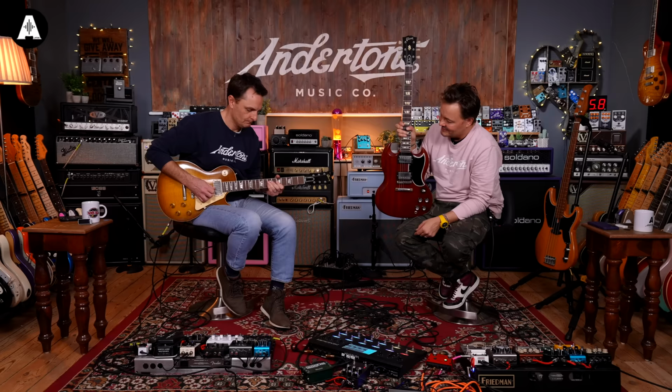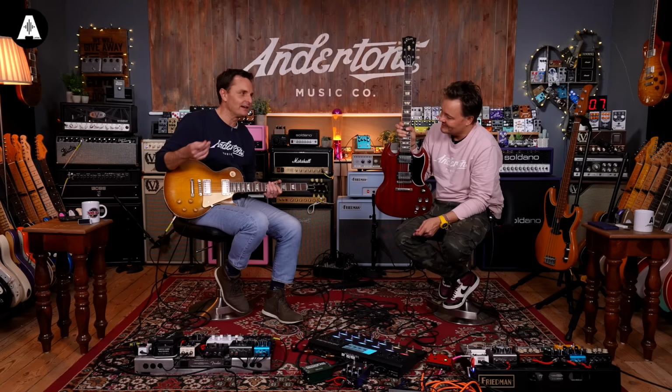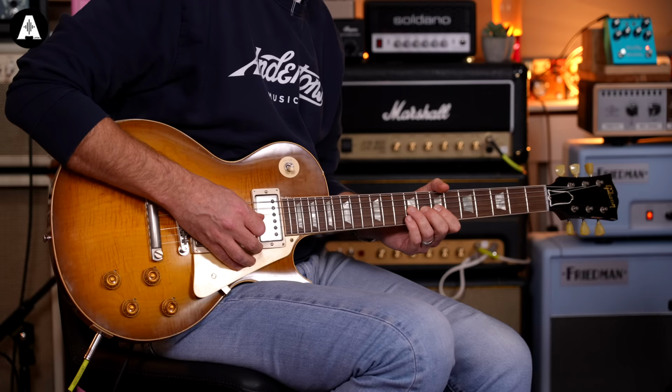I love on both these guitars, because the Les Paul has a slightly shorter scale length than a Strat, it's so easy to overbend. So it's so easy to get that tone and a half rather than just a tone. You know how to overbend.